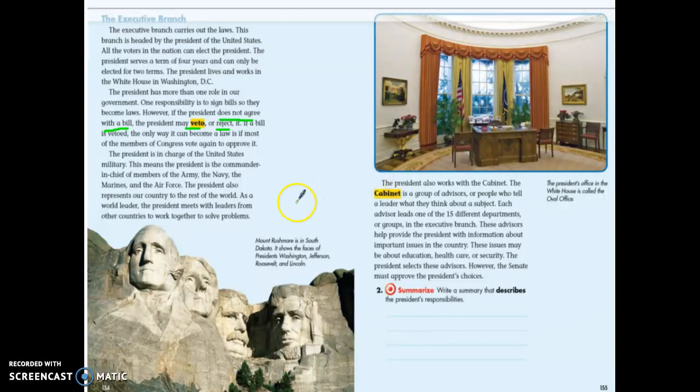The President is also in charge of the military. Okay, it means he's the commander-in-chief. So it means he leads the Army, the Navy, the Marines, and the Air Force. So that means the President makes all the important decisions about our military and what military actions that we take, and what the military is doing to protect our freedom, as well as maybe helping other countries and other places of the world. And last but not least, the President is our representative to other countries.